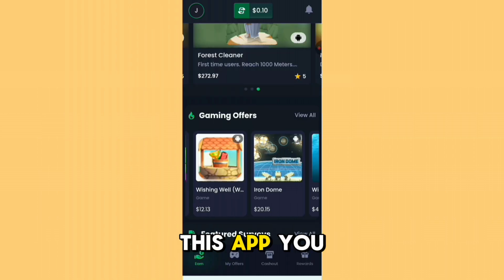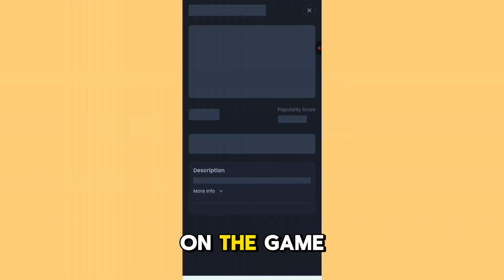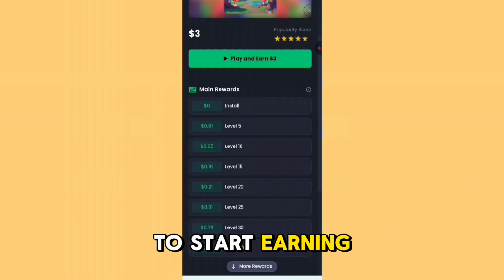To earn from this app, you need to download games and play them. The app offers a variety of games, so just click on the game you like. In the app you're seeing, if you level up, you can earn directly from it. To start earning, click on Play and Earn.